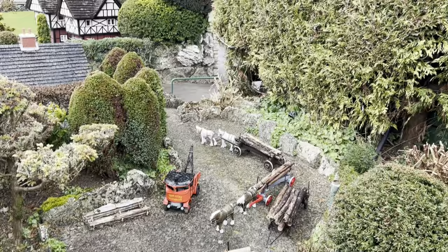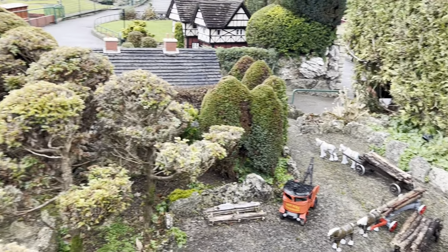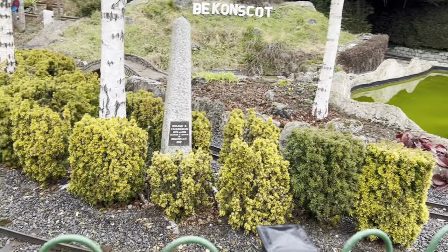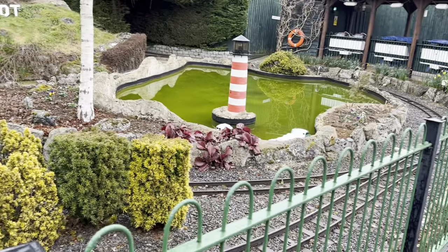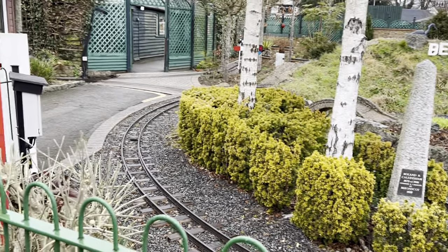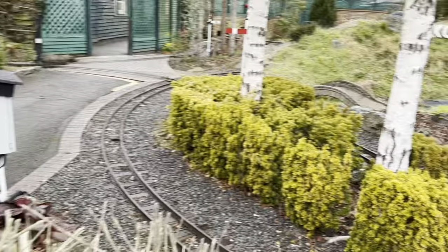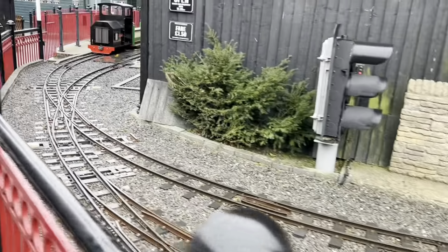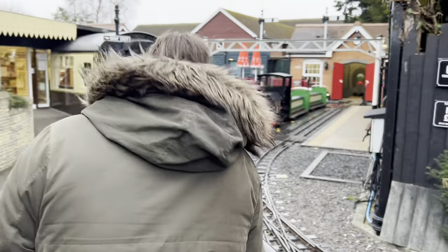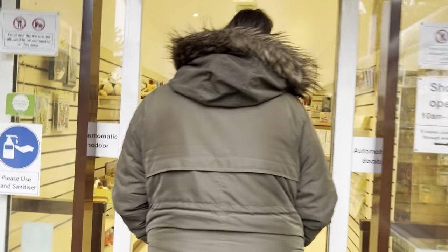I think that's pretty much the tour done. There is a miniature railway that you can sit on and pay £1.50 to go on, but I don't think it's running today, and more to the point, it's too cold for us anyway. And we'll just have a look in the gift shop. Goodies! Oh god, could be expensive. To the gift shop we go.